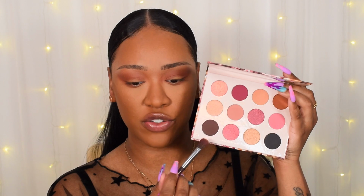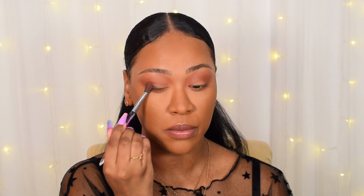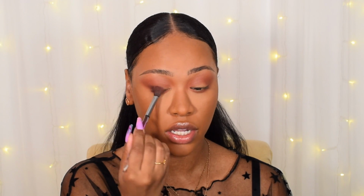Okay, so going in with Devotion, which is almost like a blackened dark brown, which I love because it's not black. If you don't want to go straight up black on your outer V, you can easily do a soft dark smoky brown on the lash line, which is what I'm gonna do. So I'm gonna start on the outer V and tap that across the lash line so we get a nice smoky wing going on.